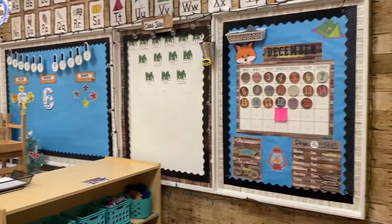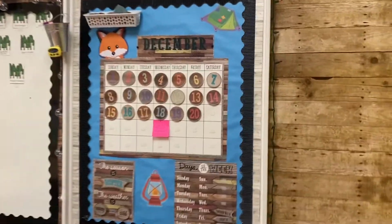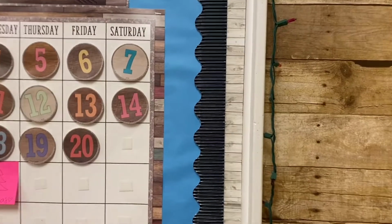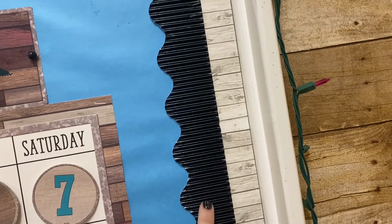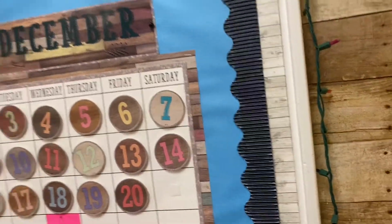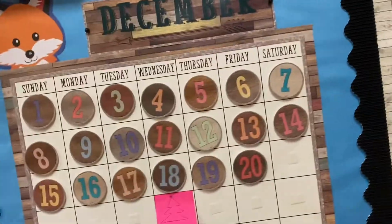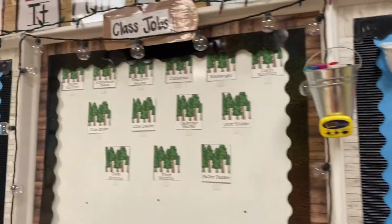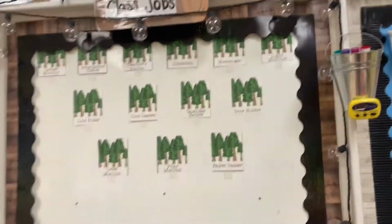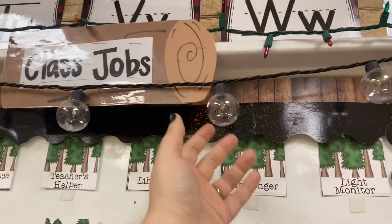And then my learning boards are a little different this year. I changed the background to blue, and I also did the double borders. So I did my paneling border and then the bordette on top of it. And my calendar, we're already in January, so that's something else I need to change, and I have to take down all my Christmas lights. I also changed up the classroom job layout just a little bit and added these cute little lights I got from Five Below.